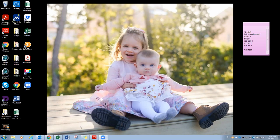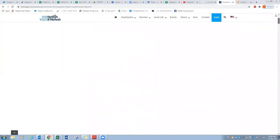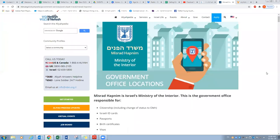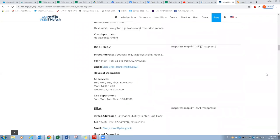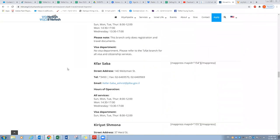So first of all, we need to find out where our closest branch of Misrad Hapnim is to where we live. So I'm going to go onto the internet. This is the Nefesh B'Nefesh website. Daniela will send you the link. And it says here, Misrad Hapnim branch locations. So they've got the whole list here of Misrad Hapnim. I know for where I live that the closest branch is going to be Kfar Saba. So I'm going through the list here and we can see we have all the details for the branch in Kfar Saba.